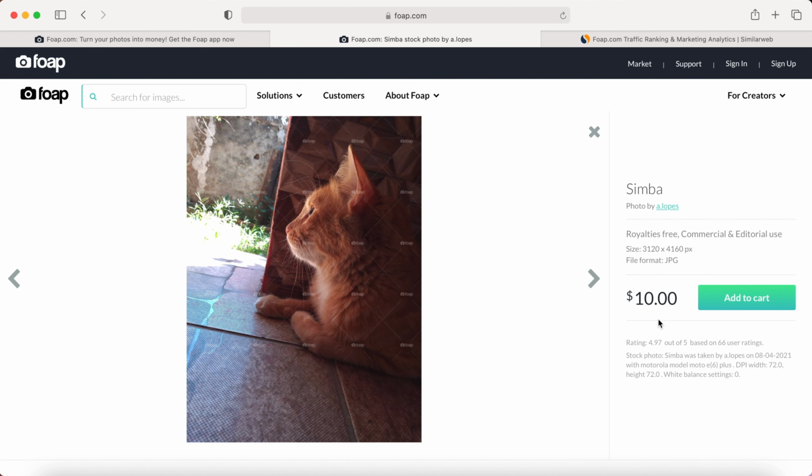If you get this app to sell this photo 10 times, you'll earn $50. The more photos you upload, the more money you'll earn, guys. Keep in mind, these are just numbers. Your photos can be sold 2 times or 200 times or 2,000 times, or you may not get any sales. So what you have to do is keep on uploading.